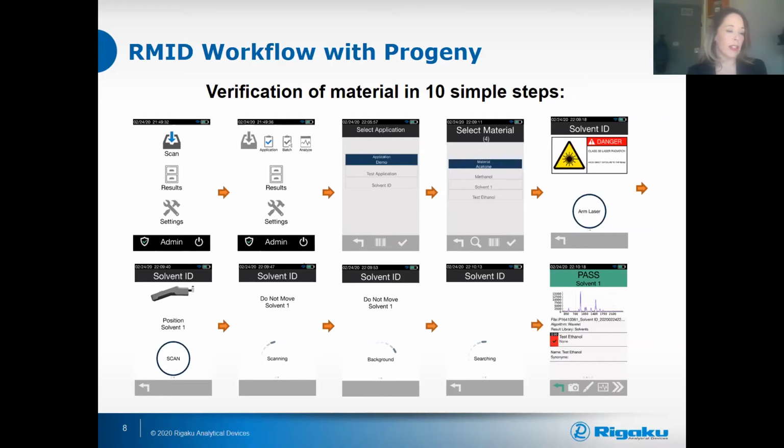They're going to have a directive to pick the correct material, and that can be done using the barcode scanner that's on the instrument. And then they're going to point the front of the instrument at the sample, whether that's through an amber bottle or through the liner of a bag, the liner of a drum, or through a number of other transparent or translucent containers. And they're going to tell the instrument to start the scanning process.